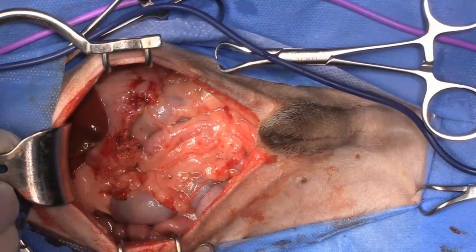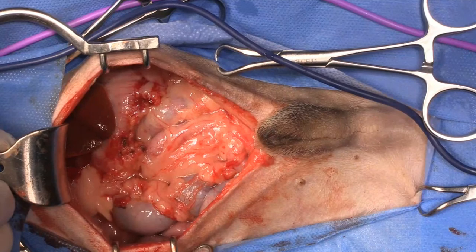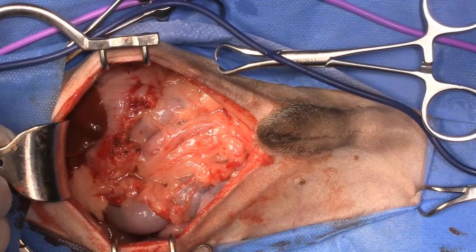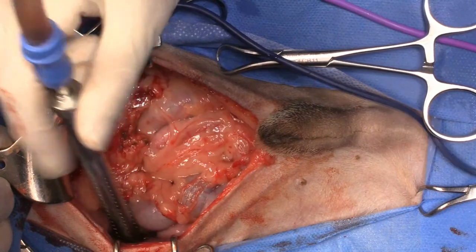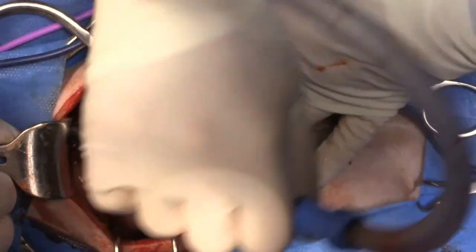Okay, keep going. So we are definitely going to put in a chest tube before we're finished. Keep going. So the most common complication with this surgery would probably be hemorrhage from the liver bed.